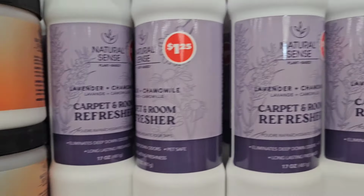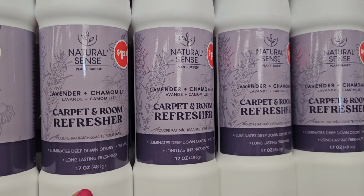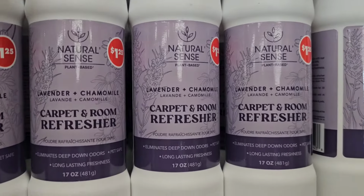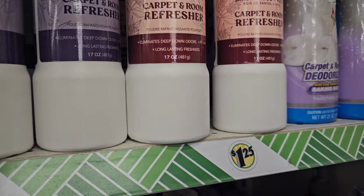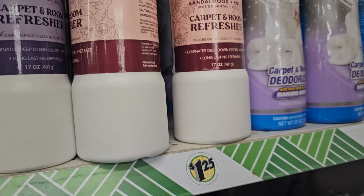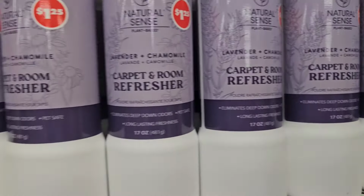Got that. And then they also got the natural scents, plant-based lavender and chamomile carpet and room refresher, eliminates deep down odors, pet safe, long lasting freshness. And they also got here the sandalwood and rose carpet room refresher as well, and these are 17 ounces. Sandalwood and rose. Smells amazing.